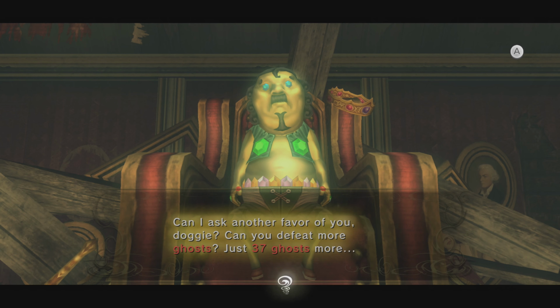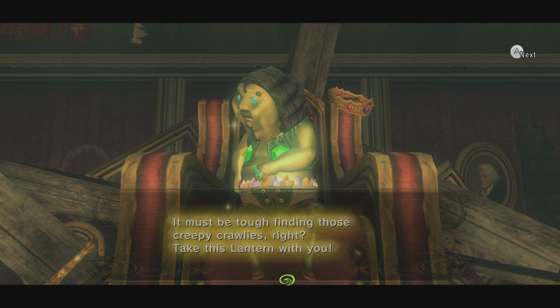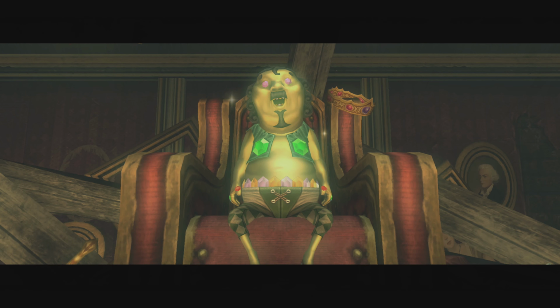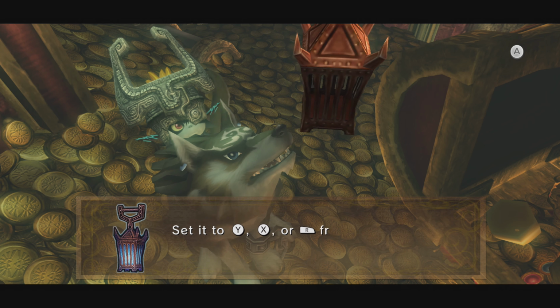Can I ask you another favor, doggy? Can you just feed more ghosts? Just 37 more? It'd be tough finding those creepy crawlies, right? Take this lantern with you. This mysterious lantern will light up when you... Oh!